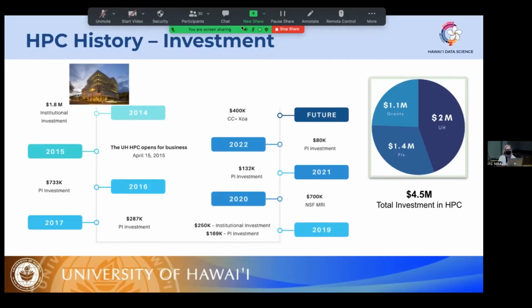So in 2017, keep rolling on with our PI investments, almost another $300,000. And then we made another institutional investment in changing over some of the control systems of the cluster. And then again, another investment from our PIs. In 2020, we wrote an NSF MRI award, which we won. And that was primarily to change up the composition of the cluster to start adding more GPU nodes, because this just reflects the changing nature of science, also recruiting a number of great researchers that use machine learning and artificial intelligence. And these kinds of processes are much better for that kind of work.